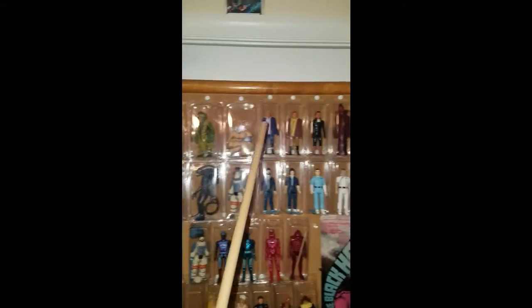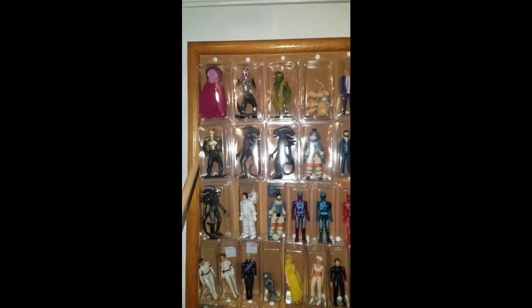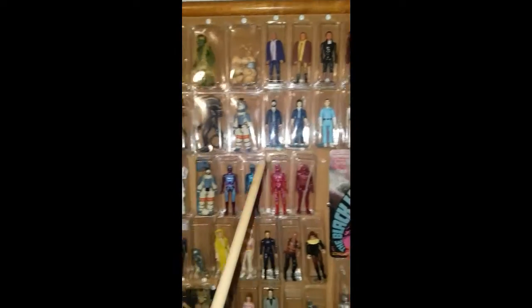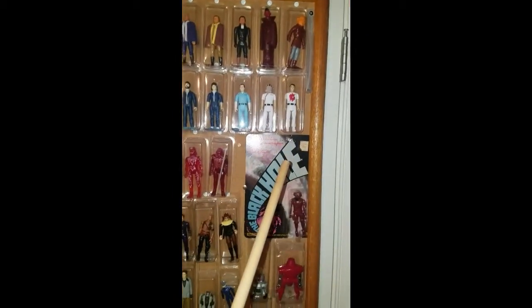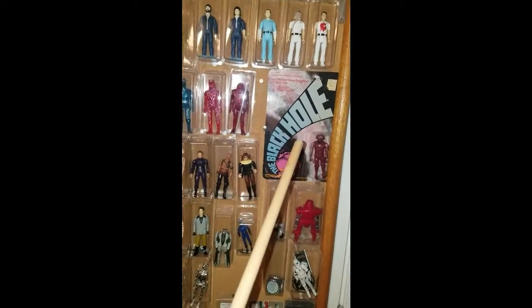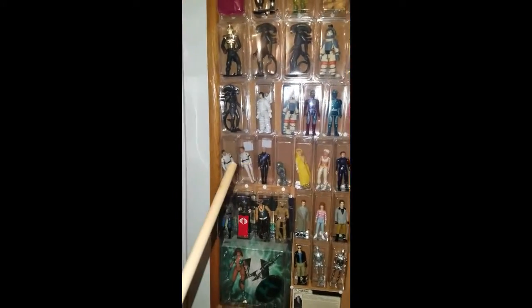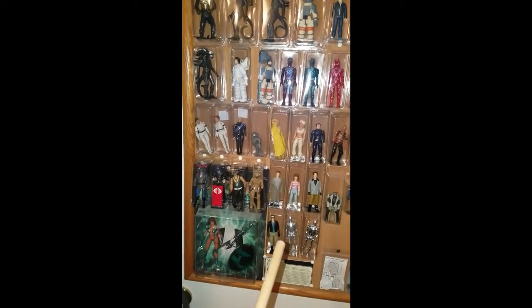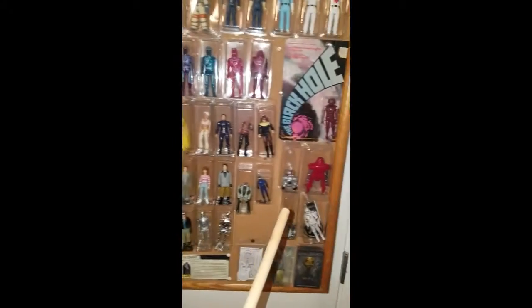Got the original Battlestar Galactica figures from the 80s, the 3 3/4 size. Got the Super 7 Aliens figures here. Got the old Tron figures. Got some action figures from the Black Hole, one on the card. Got the old Buck Rogers figures from the 80s by Mego. And then I got some more random figures, the Terminator figures from Super 7, some G.I. Joe 25th anniversary figures, and so on.